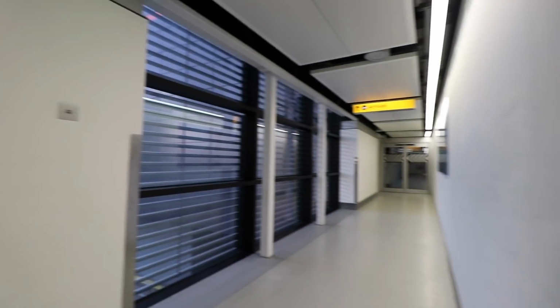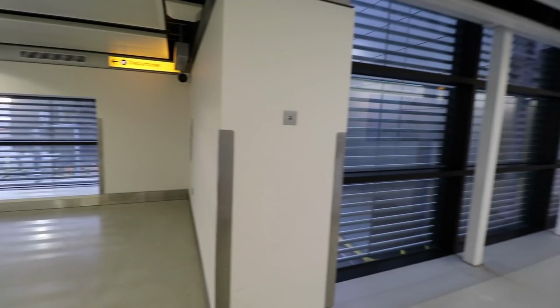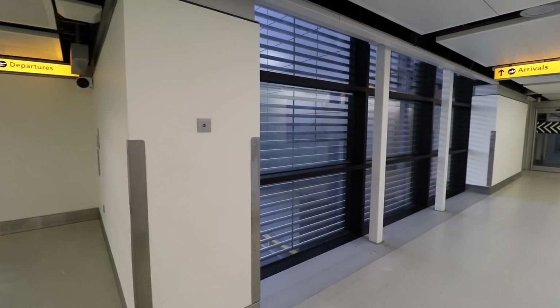Okay, do you know how long it could be? Literally just a few minutes. They're only literally like down the corridor, the other side of the door. Okay, great. Thank you.